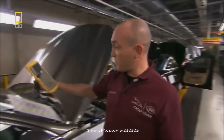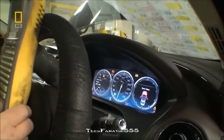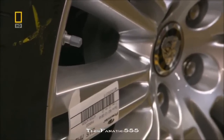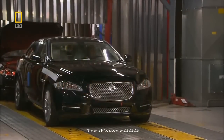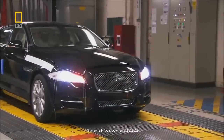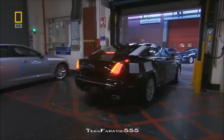That's the test done now. We just wait for the results to come up there, whether it's a pass or a fail. It passed this test. But there is one more before exiting the building. Lights, horn, wipers, exit. Even the classic cat has wrapped its claws around the future.